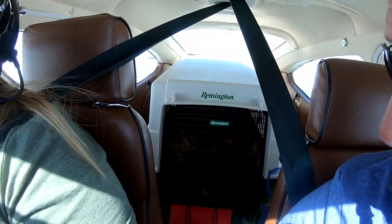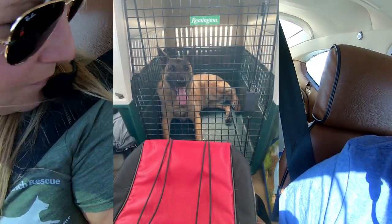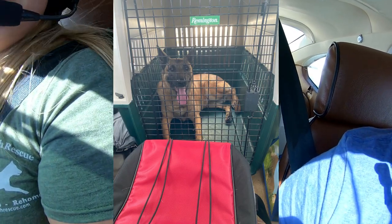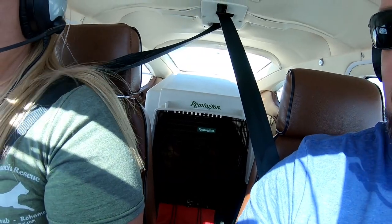Hey, welcome back, everyone. Malinois Ranch Rescue Flight 001 is level in cruise at 10.5. That's 10,500 feet for the non-aviators out there. But we wanted to give you guys a quick shot of how McKenzie is riding. She looks pretty comfortable, just enjoying the cool air up here at altitude. Riding really nice, having a good flight all the way back to San Antonio.